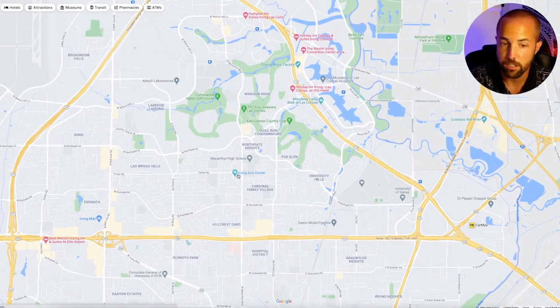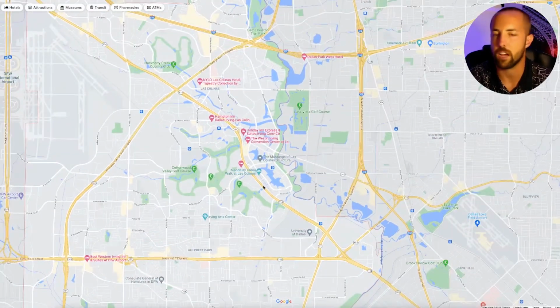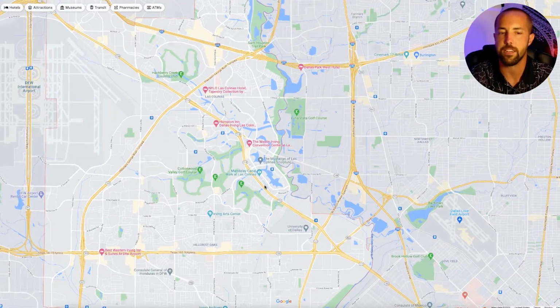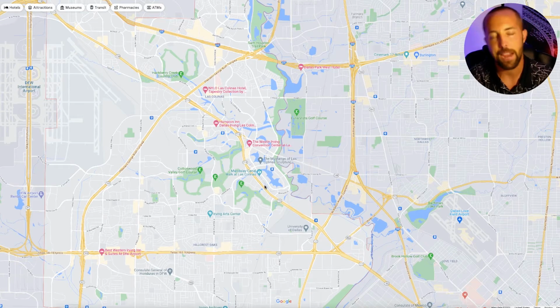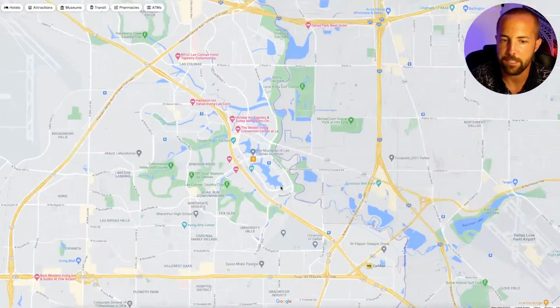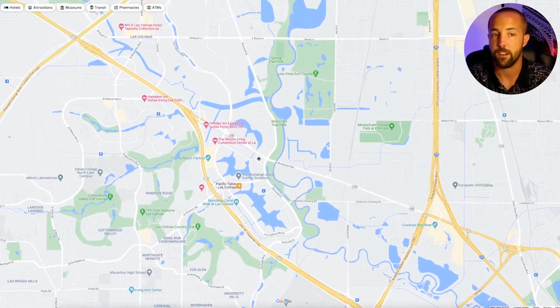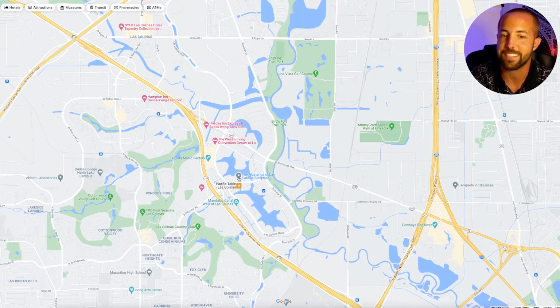The Irving Arts Center off of MacArthur right there. And then this is Las Colinas. So let me explain Las Colinas real quick. Las Colinas is a neighborhood within Irving a little bit. I might have to end up doing a vlog just on Las Colinas maybe eventually. But basically, there's a lot going on in Las Colinas from the business standpoint and from a residential standpoint. So the Mustangs of Las Colinas.